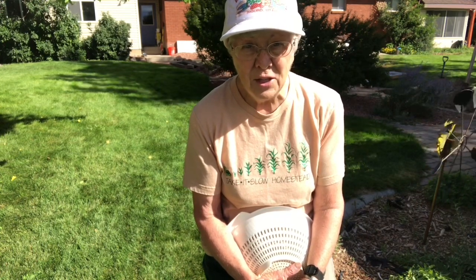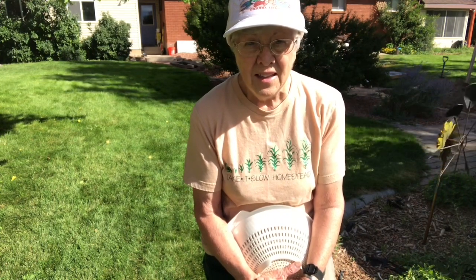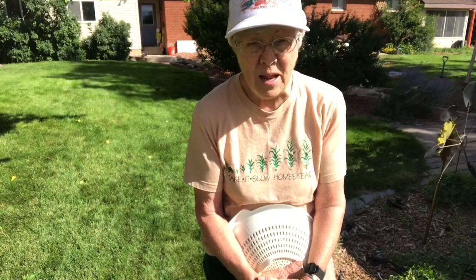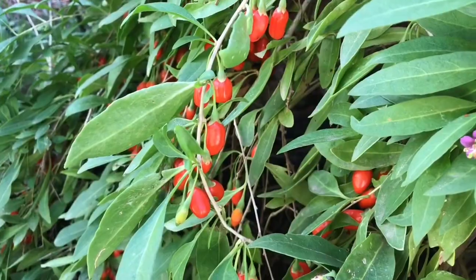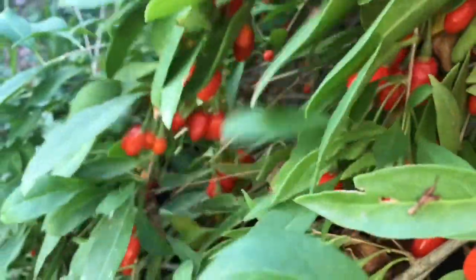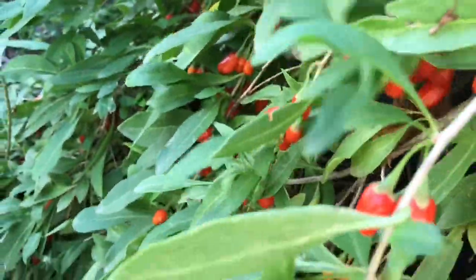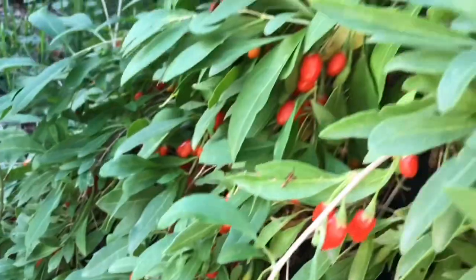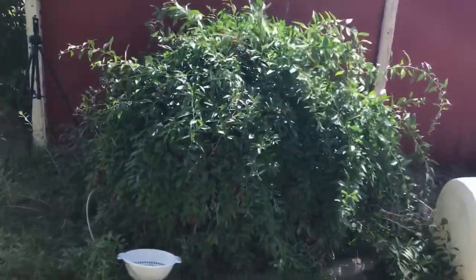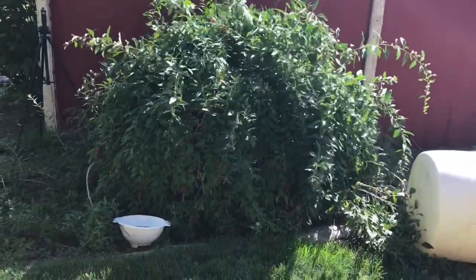I need to give you a close-up of them. There's quite a few left that the birds didn't get, so I'm glad about that. Here they are. There's more back in here. See that? They're ready to pick. They've been ready for a while. I'll show you the bush. It's getting pretty big.